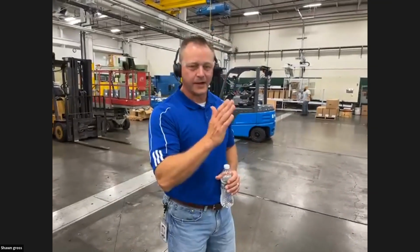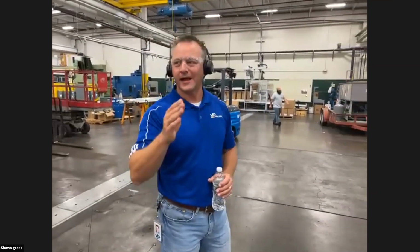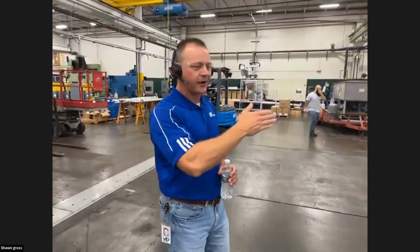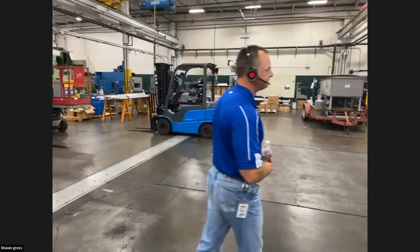And that's deliberate. I mean, you think about how difficult it is to do one thing multiple times in the same plant, but to do it across an organization, we as a team have to be pretty well synced up. And that's been, I think, a neat thing about our lean journey and our culture development.